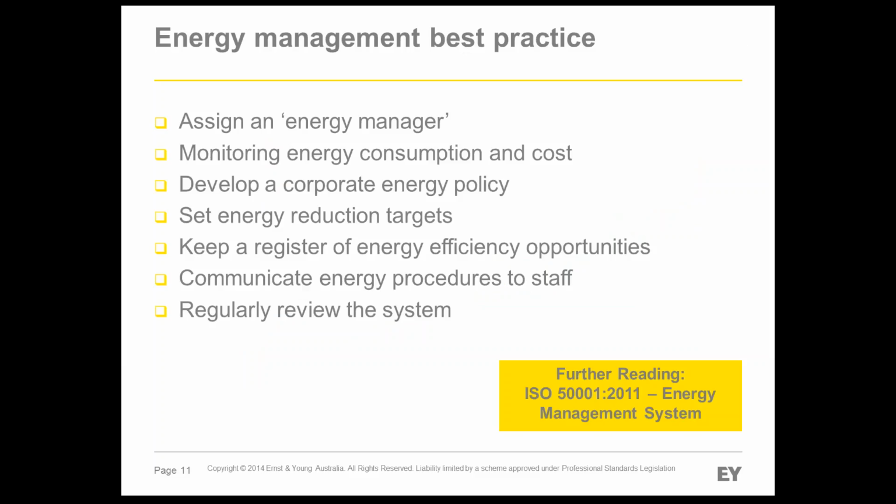So first of all, we need to assign an energy manager. It's really important that they take responsibility for overseeing and monitoring energy consumption and cost, as this is often treated as a fixed cost, but it can be minimised when you implement the right techniques. So there's a lot of opportunity there.